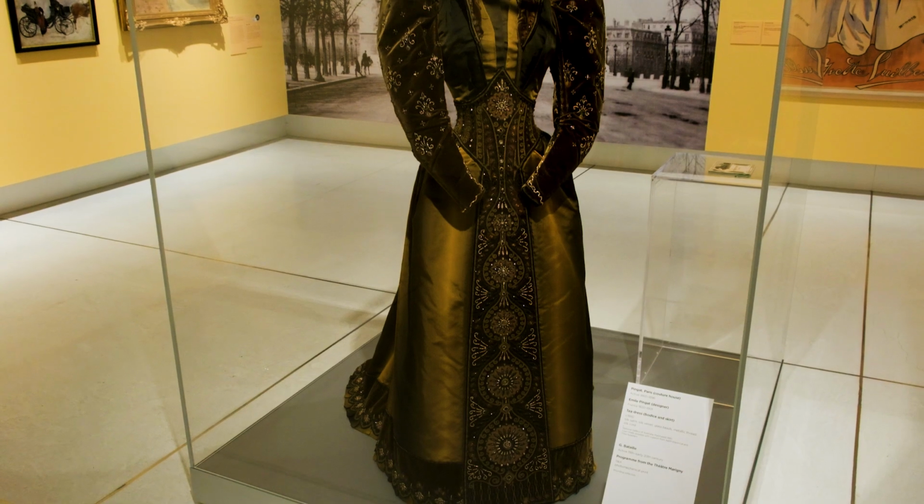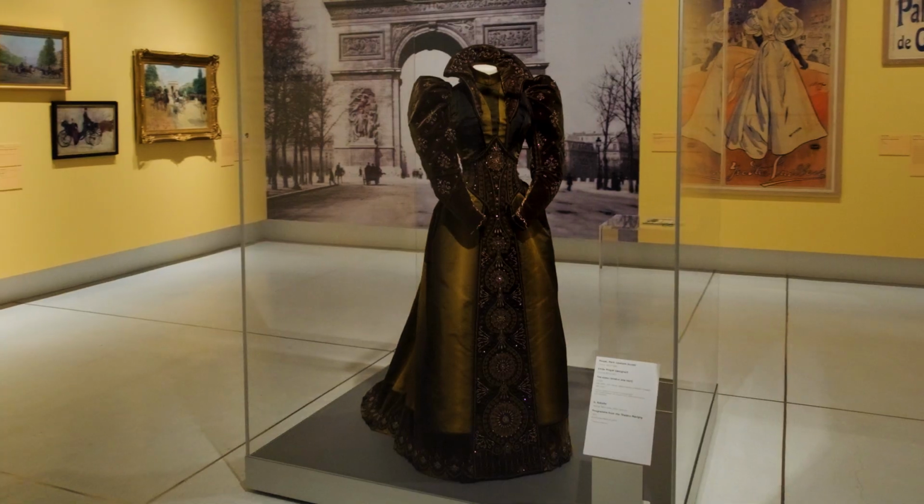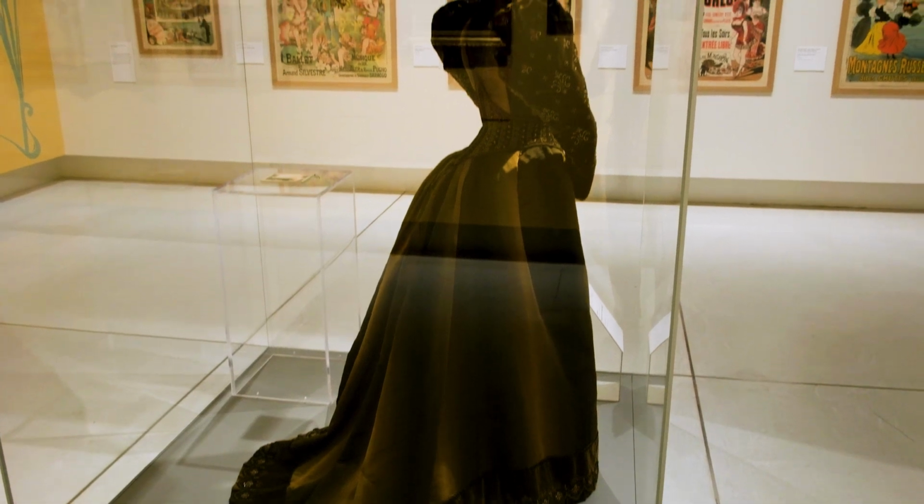Central to this room is a beautifully embellished gown by French couture designer Emile Pangau from the collection of the National Gallery of Australia, embodying the elegance and luxury of the Champs-Élysées.